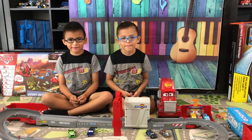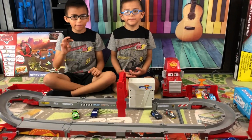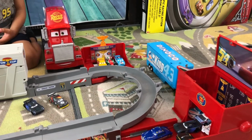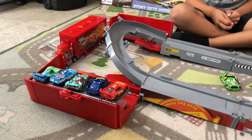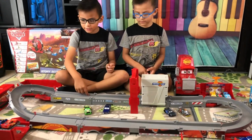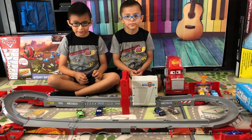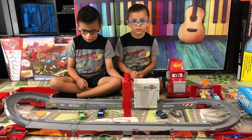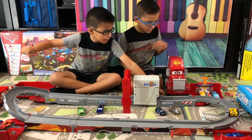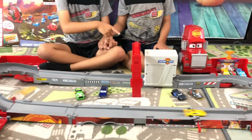Hey guys, we're back. This is our track set. Let me show you how it works. You turn the switch on, then you grab a car, you push it, and go inside the booster. And you go it all the way around.